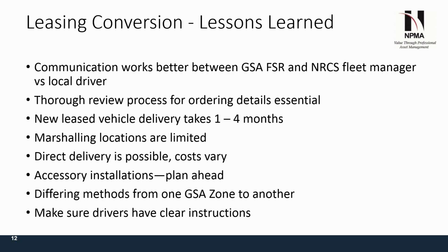And what we found is that in some cases, the lowest amount that we found to get a vehicle directly delivered was right around $50. But it went up from there. In some cases, it cost several $100s to get a vehicle delivered directly to your location. So again, it's a good option and sometimes comes in handy, but you do have to pay GSA back for that service.